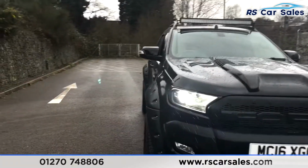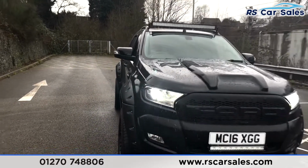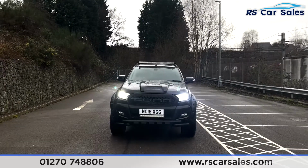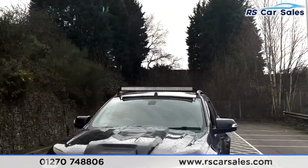You've got the wide arch kit on this vehicle too, which again looks absolutely fantastic. The amount of presence this thing has on the road is unmatched. Black Ford badging on the front just there. You've got the front mounted light bar as well as the nudge bar. Light bar on top of the vehicle as well.